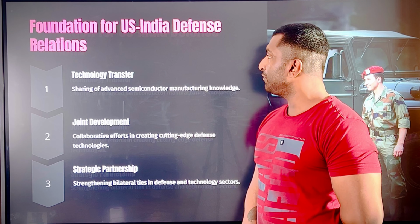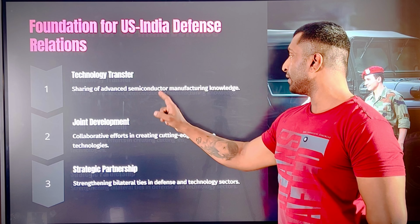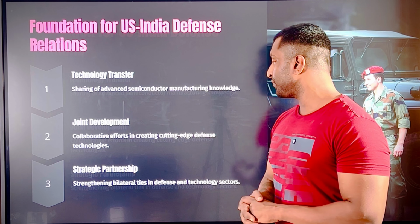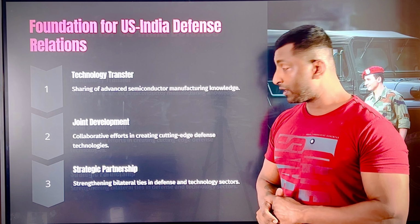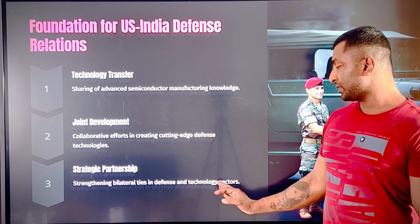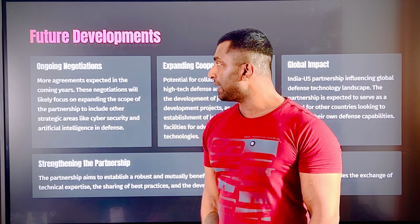Foundation for US-India defense relation. Technology transfer, sharing of advanced semiconductor manufacturing knowledge, joint development, collaborative efforts in creating cutting-edge defense technology, strategic partnership, strengthening bilateral ties in defense and technology sectors, which is again very important. All these things you can write in mains.